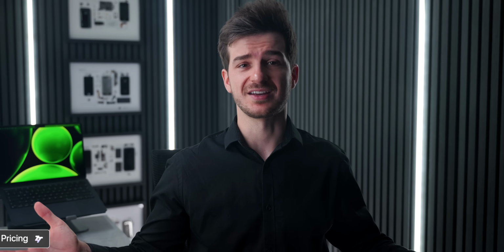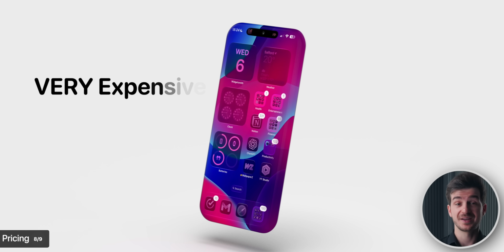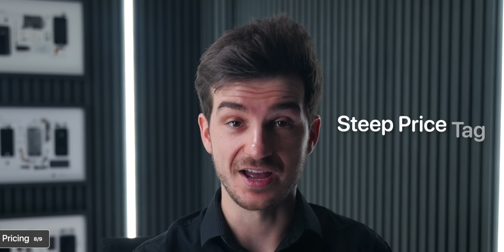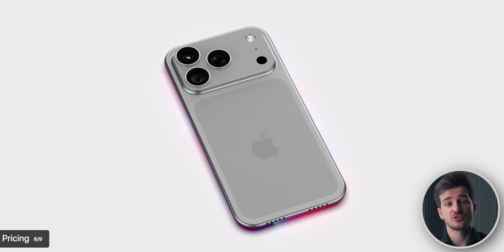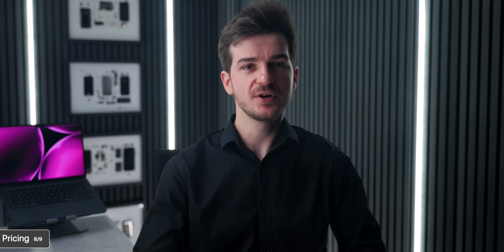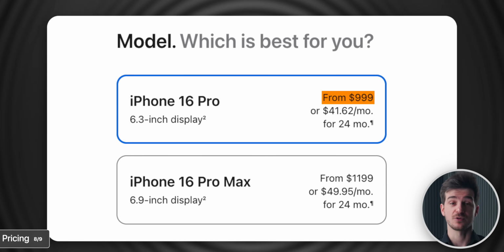So what about pricing? As you probably guessed, this iPhone would likely be very expensive. Maybe not quite as pricey as the 2026 iPhone Fold, which we actually covered in a previous video, but still expect a steep price tag. The all-glass design and the added manufacturing complexity suggests much higher production costs, which could push the price well beyond the current $999 starting point for the Pro models.